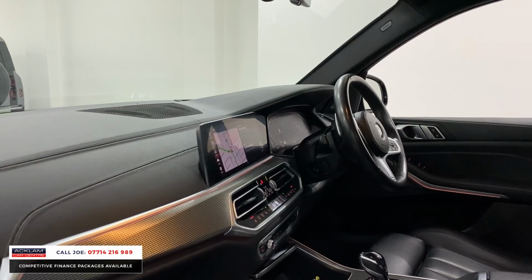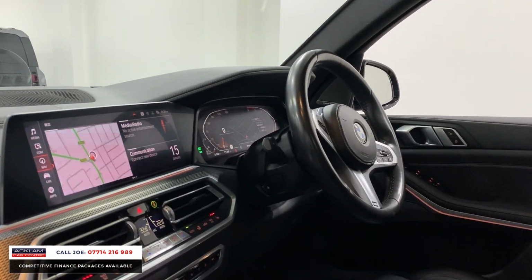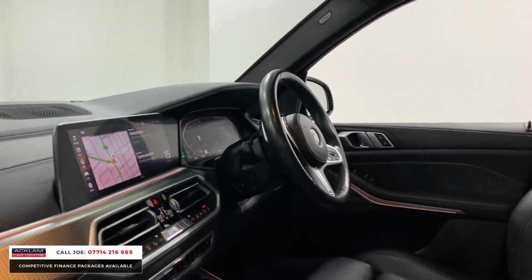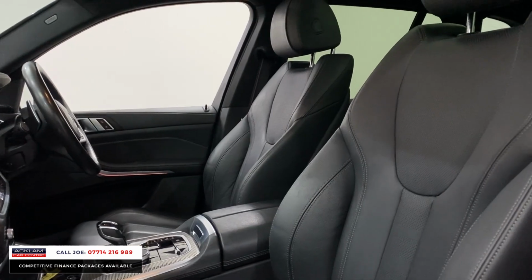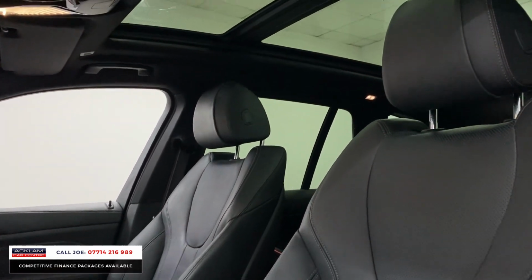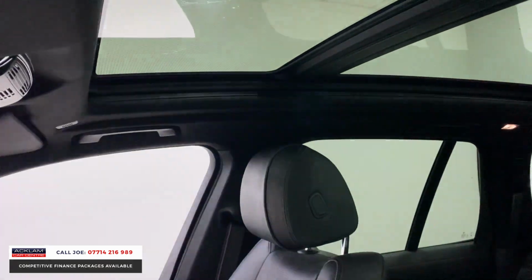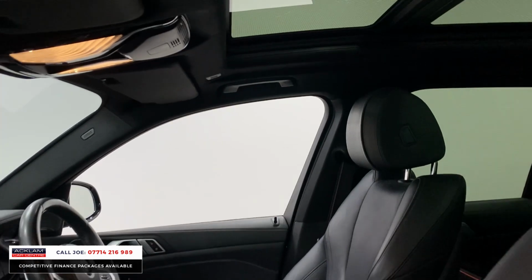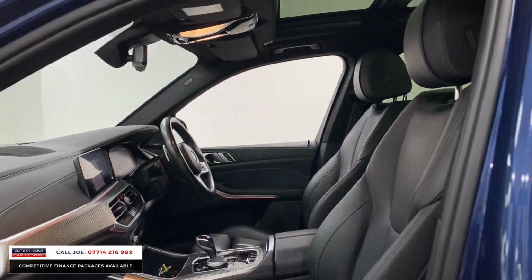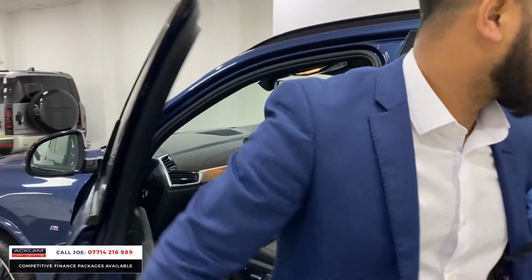If you like your music, the Harman Kardon is brilliant. Touchscreen media system, full digital professional instrument panel there. Heated seats, dual zone climate control, ambient lighting, and you can see that roof there. If you look closely, you might notice you can change the colours, like the ambient lighting in the car. You can change from orange, blue, green, purple, and at night, it's absolutely mind-blowing. Top dash is all leather as well, all the M entry kick plates.